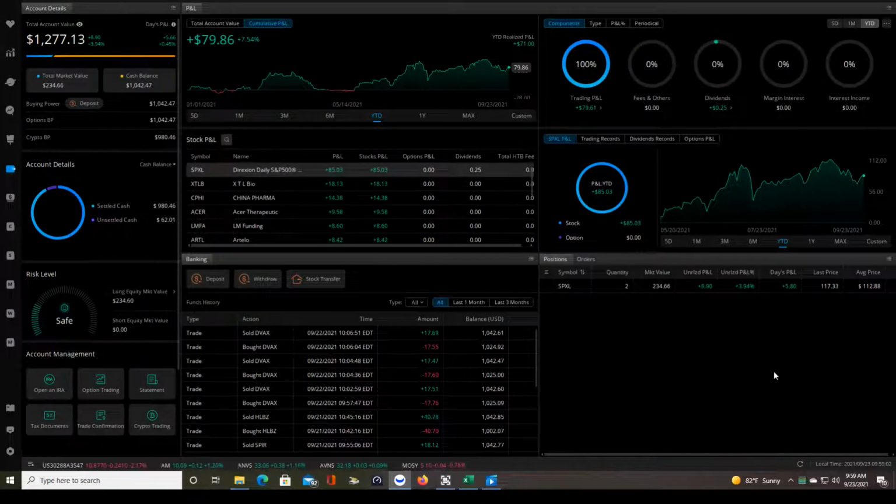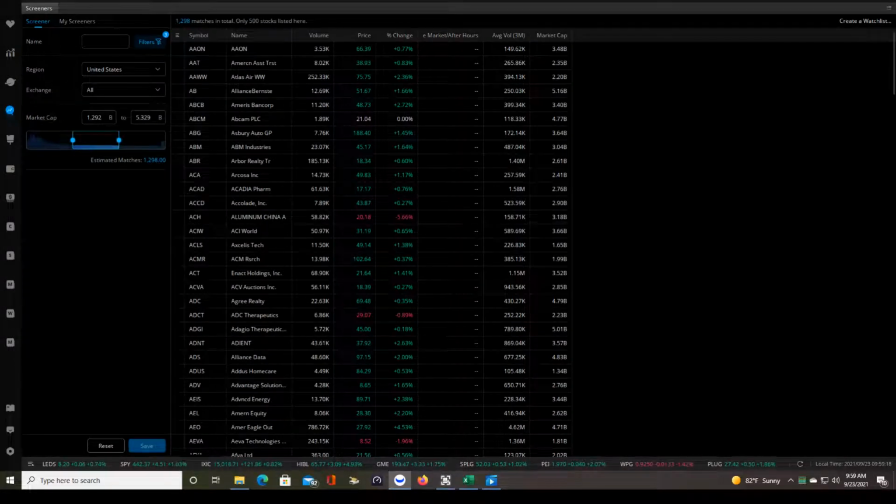So this morning I took one trade at the open, and usually when I just take one trade, that means that the stock or the trade went to 2R, hit my 2R profit target, and I'm done for the day. There is one other scenario though that can happen, so I'm going to show you that in just a moment here. Let me show you the screener first.